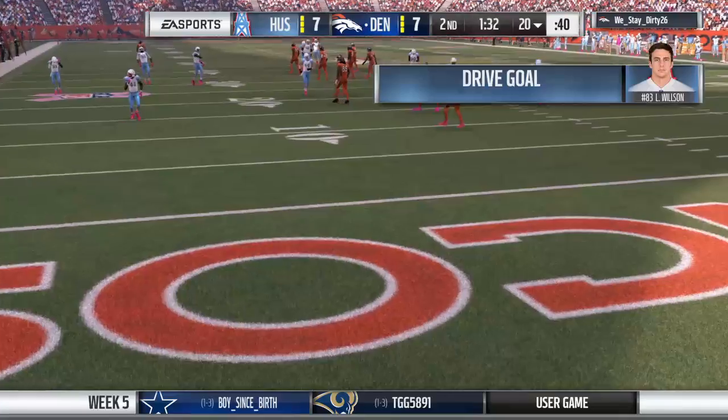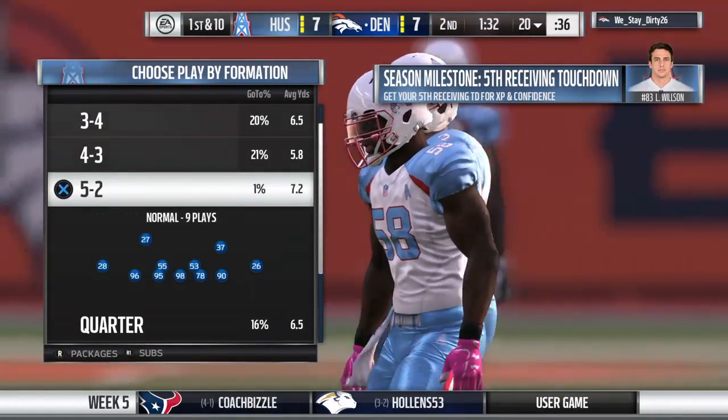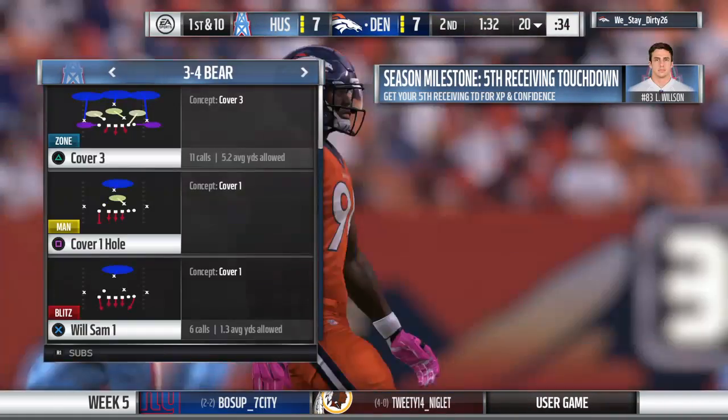And he didn't quite have the backspin on that one. It hits at the 4 and continues into the end zone. It's a touchback. And Denver getting set to take the field.